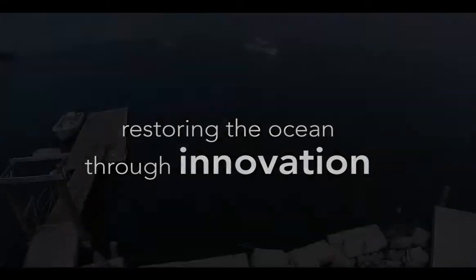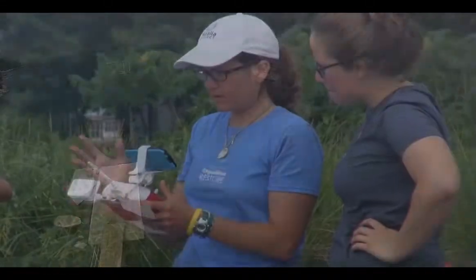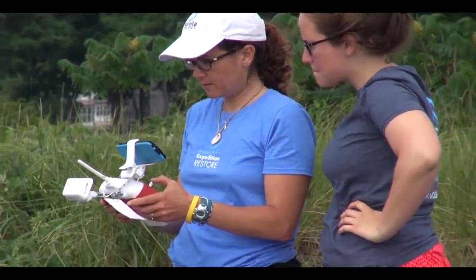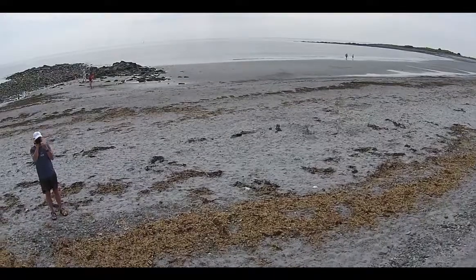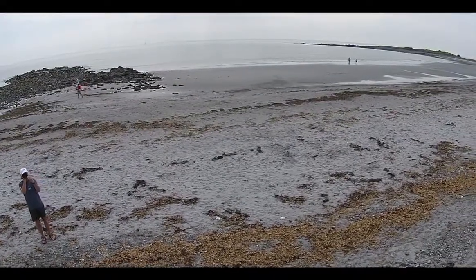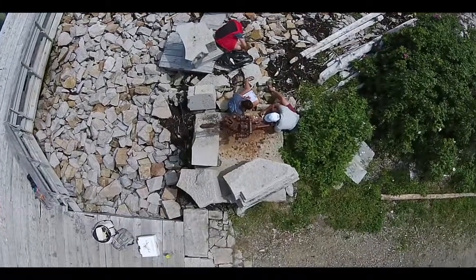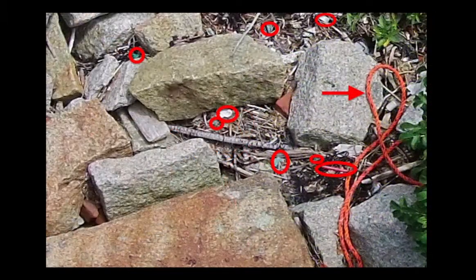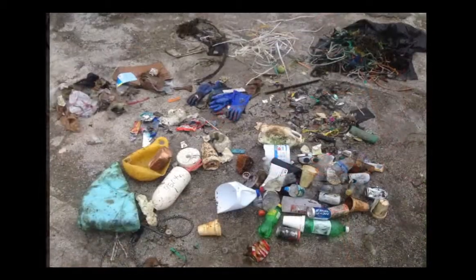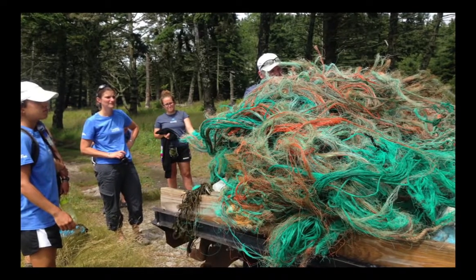Rozalia Project loves using technology to protect our ocean. We'd like to introduce you to Hover, our drone. We're using Hover to understand the distribution and concentration of trash on our shorelines and the surface. And we're going to use this information to make beach cleanups more effective. We want to be able to send people to the beach that really needs their time and effort, rather than just the beaches that have good parking.